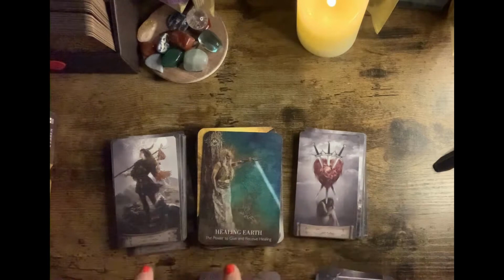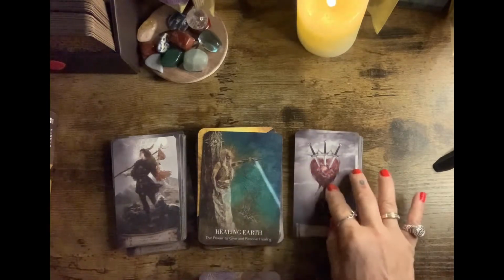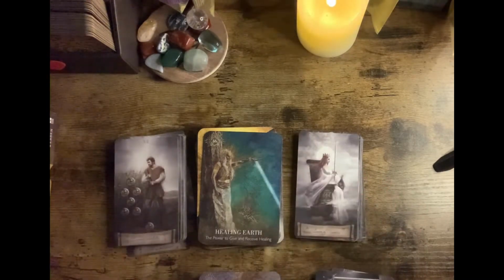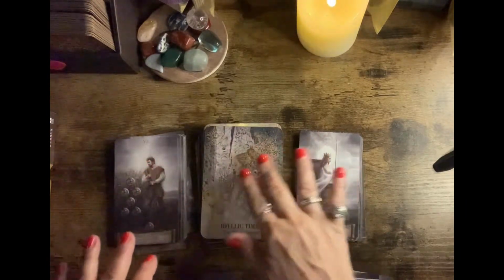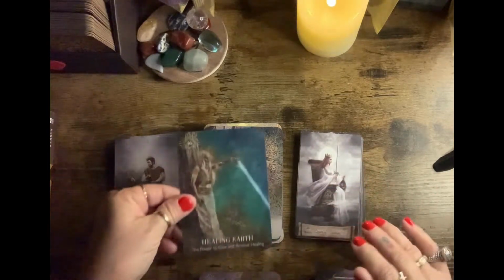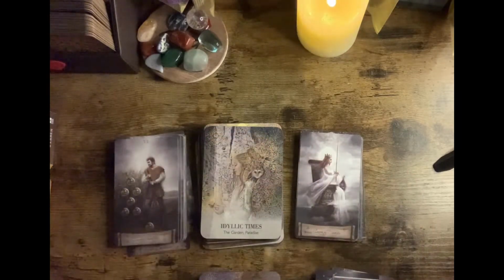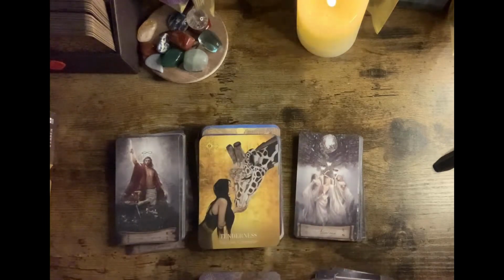Look, it says Healing Earth, the power to give and receive healing. And she's shining that light down, and you have the Three of Swords right here. It's so beautiful. So you have some cards like this which go really well with the coloring. But then when you get the ones with color in it, it just brings it all together. It's just a really good combo.